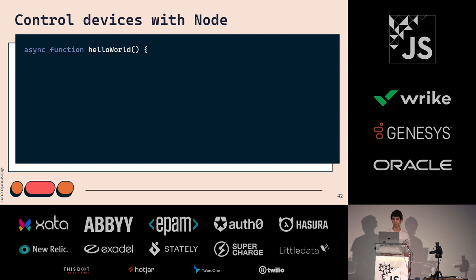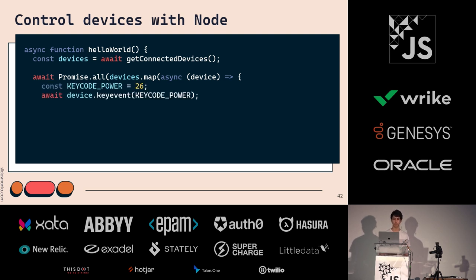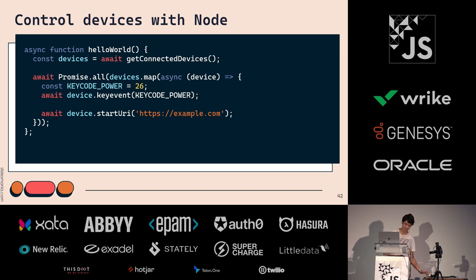Let's start using Node to turn on the displays and show something. We can start with looping through the devices array to turn each phone on. And then we'll have some code to wait until we send a start command with ADB. And this is another thing I'm going to try and demo. So let's go back to the desk here.